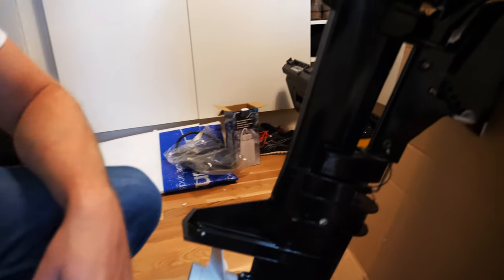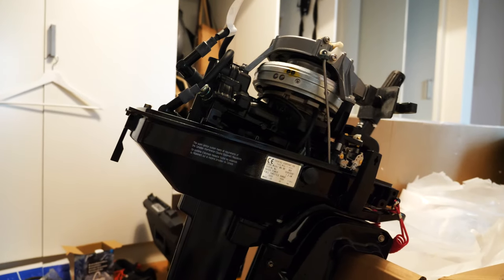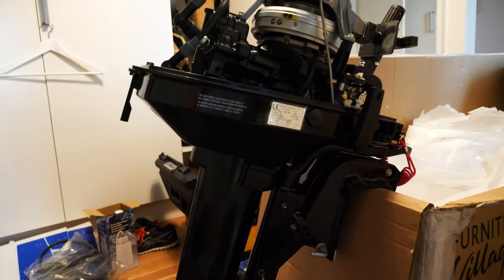But look at this. This looks like a fantastic engine. A 9.8 horsepower out of this little thing? That's gonna be awesome. Like I said, it might be a bit stupid because the dinghy's only rated for 6 horsepower.